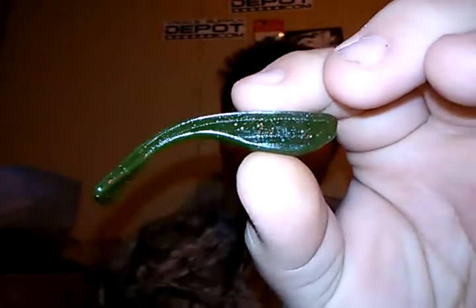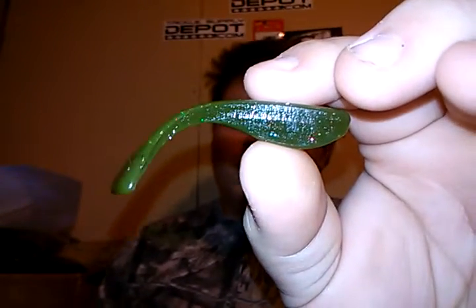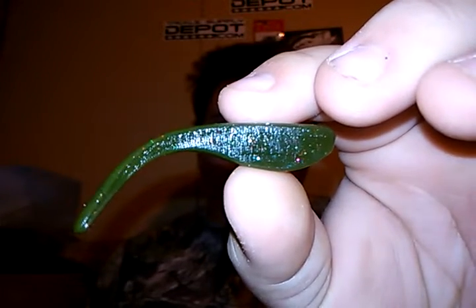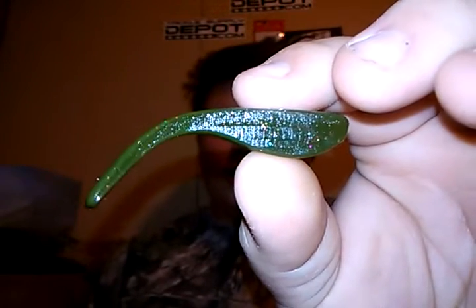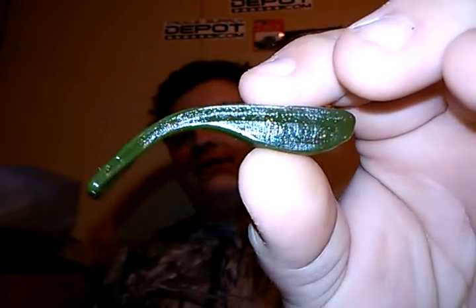It is the most natural color, in my opinion, for catching a lot of different kinds of fish, especially minnow profile baits. I love the green pumpkin color because it kind of mimics a little green minnow, that natural looking, and in kind of a muddier, more of a stained water, that bait right there will definitely get you bit with them crappies and bluegill.